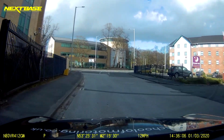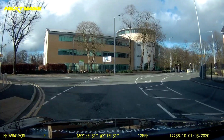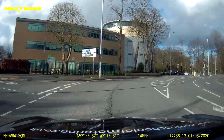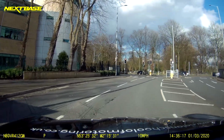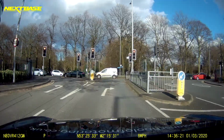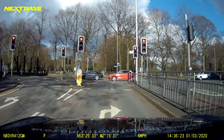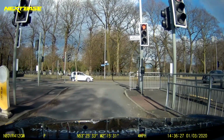Take your time at the beginning of the test and listen carefully to any instructions from your examiner. At the next set of traffic lights, we will be turning right. As you can see, the speed limit now changes to 30 mph. Rolling up to the stop line and stopping close to it.